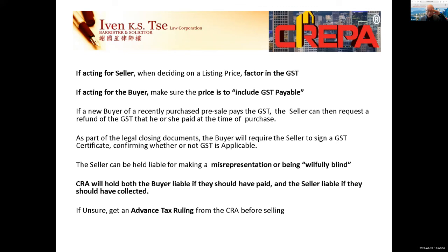So anyways, there are documents between buyer and seller that the seller has to sign prior to a completion. They're called GST Certificates, and the seller is required to sign off on whether GST is applicable or not. There's no little section that says unsure, it is or is not. There's no place to say do not know. And so, if you don't know and you say no, or you don't know and you say yes, you could be liable for not being sure of what your GST status was as a seller.